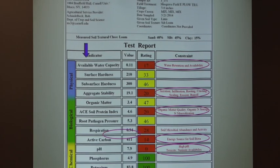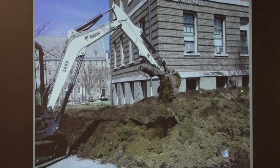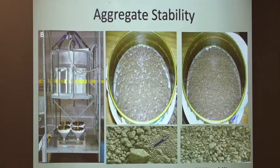So we would do these tests on all our different soils in our project area. Next, please. Here's scoop and dump again, next to a building on the campus. And this is one of the tests that we would do, called aggregate stability. This is a really critical test.